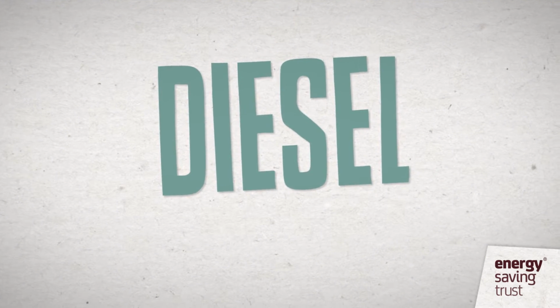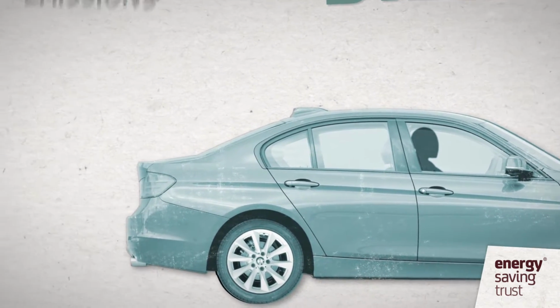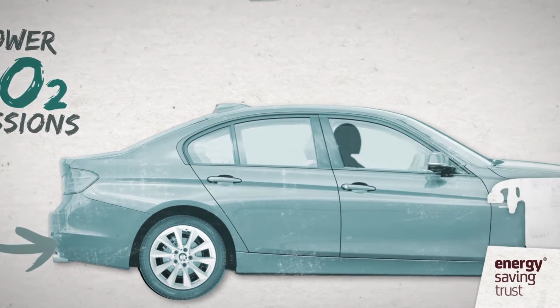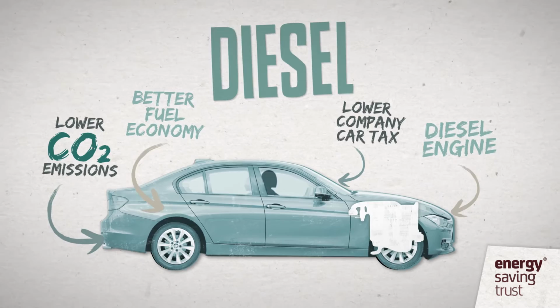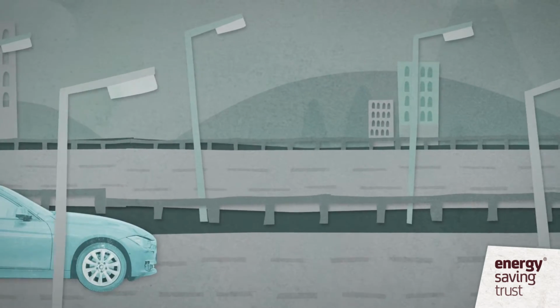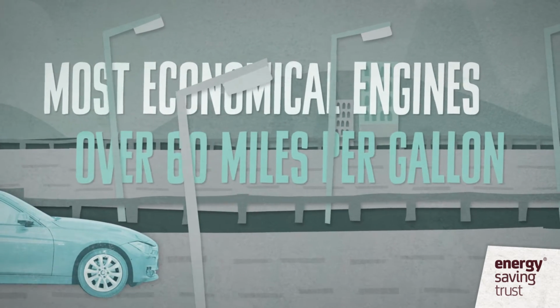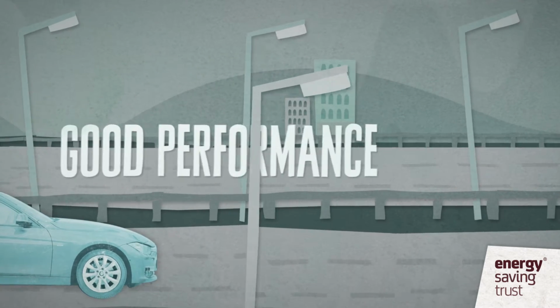Over recent years, there has been an increasing shift to diesel engines in company cars due to their lower carbon dioxide, or CO2, emissions, which result in lower company car tax liability and better fuel economy than petrol engines. A modern, efficient diesel is likely to be one of the most economical engines, potentially returning over 60 miles per gallon in real-world driving conditions, as well as delivering good performance.